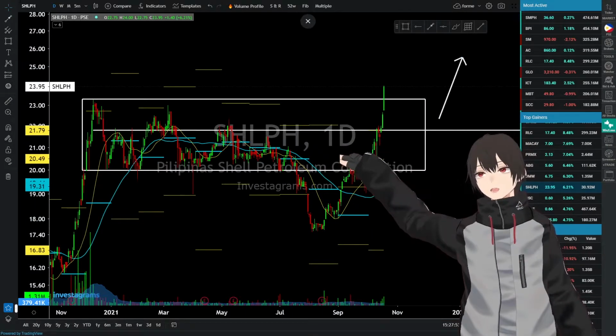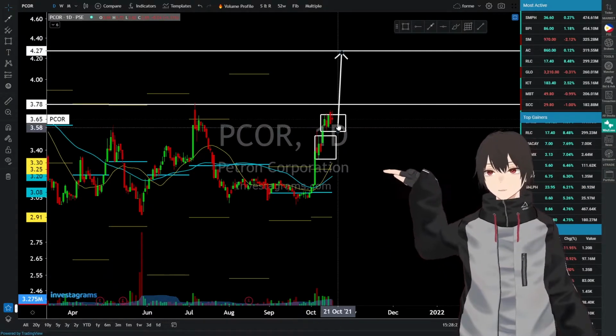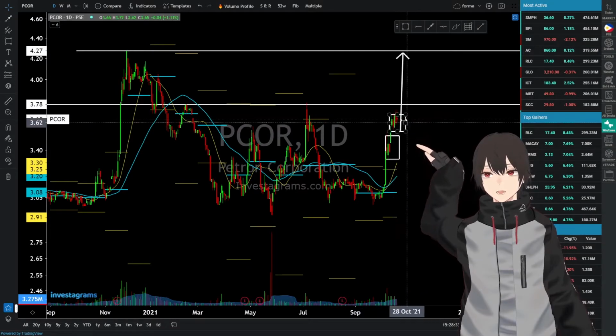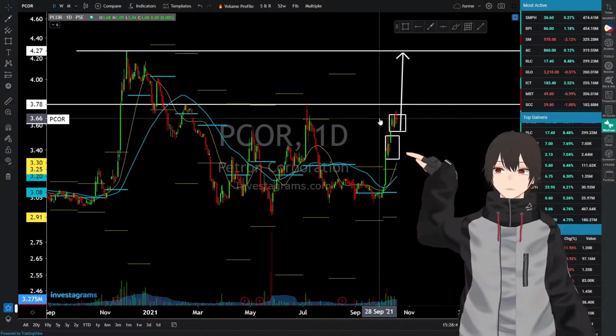Since we look at SHLPH, let's visit other oil stocks. We look at Petron Corporation that is still inside our trading range we plotted here, which is good to see as this one nag-iipon. It might follow suit with Shell eventually in the next couple of days.